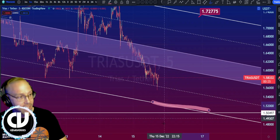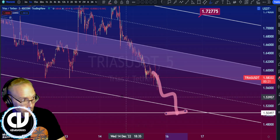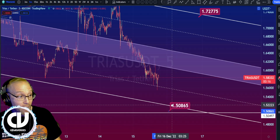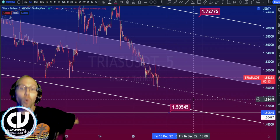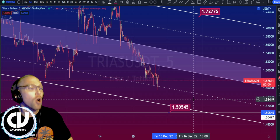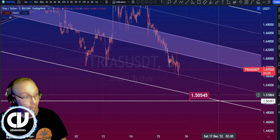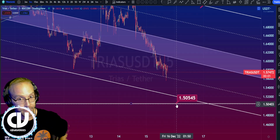Now, if it hits this line down here, $1.50, that would be a spike below the bottom line. Personally, not financial advice, I personally would buy that. Without a higher low, would I go all in on it? Let's say I have $1,000 reserved for TRIAS trading. Would I hit that with all 1,000? I would probably hit it with at least half. I would at least get a half entry exactly on that line.